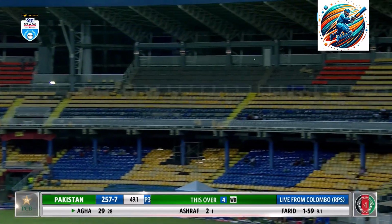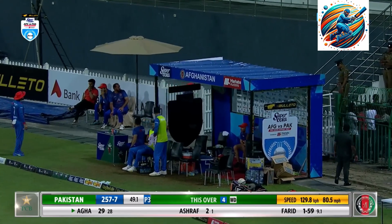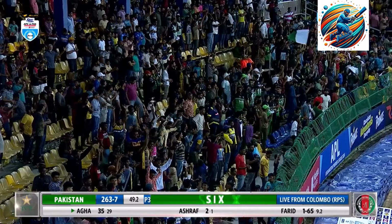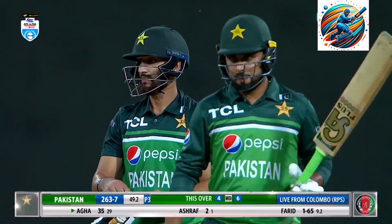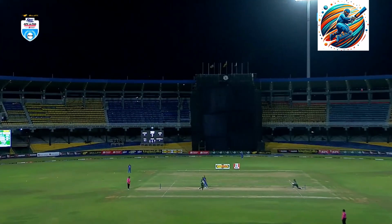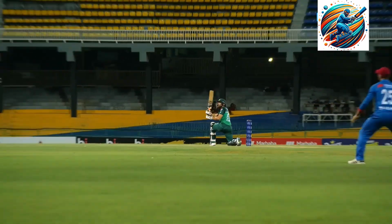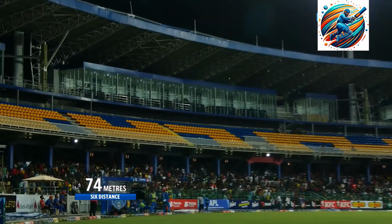Oh, what a shot. What a shot that is. The low full toss, which quite often at this stage of the game can do a trick of its own, has been dispatched a long way. Yeah, incredible. Like you mentioned, low full toss, and to be able to hit the ball aerial was an effort. The bottom hand coming into play, and that's why he was able to clear the boundary line. What a hit. What a hit from Salman Ali Agha.